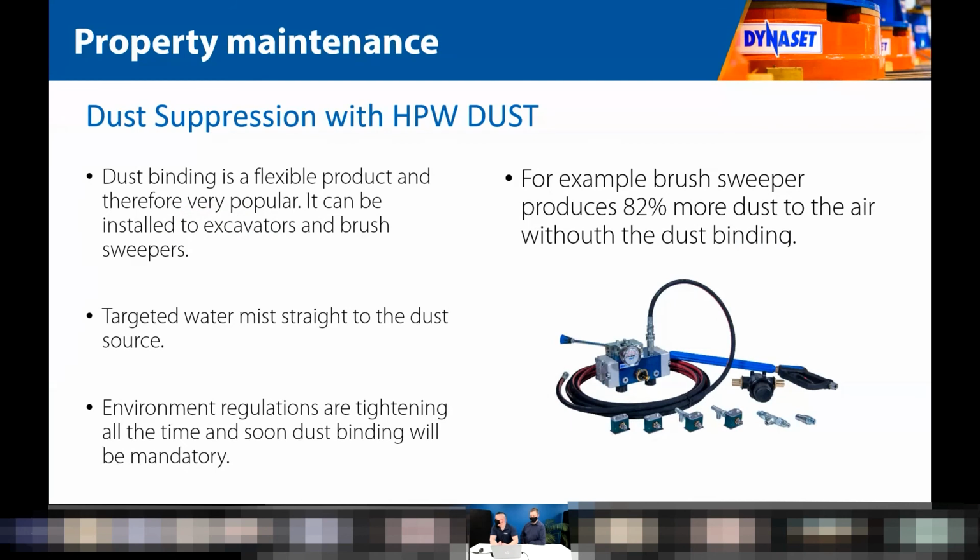And then we have also, just say if I'm getting forward too fast, I hope not, but if I am, you are able to ask me to slow down. But yeah, this is dust suppression with HPW Dust, and dust binding is also a very flexible product and therefore very popular. It can be installed to excavators and brush sweepers, alongside with multiple other applications, but these are the most common two.